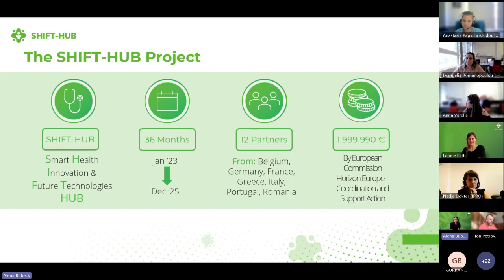And so far, this approach is based on the 11 partners in the consortium that represent 7 different countries, including Belgium, Germany, France, Italy, Portugal, and Romania. But of course, we want to go beyond that. And we are hosting several events and networks to join the hub to really reach across Europe. Our project partners furthermore represent important stakeholders along the smart health value chain.